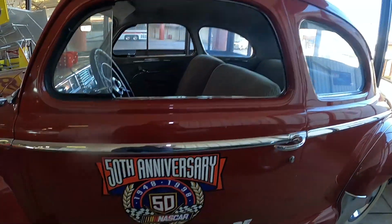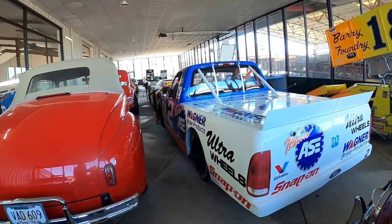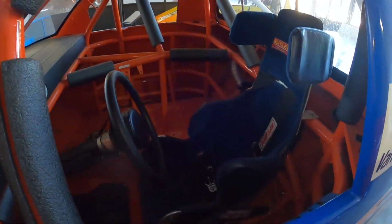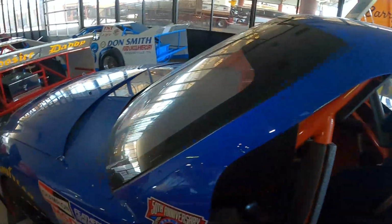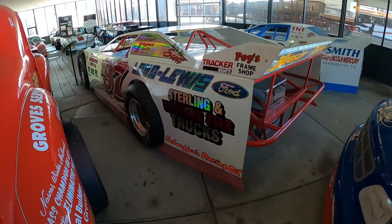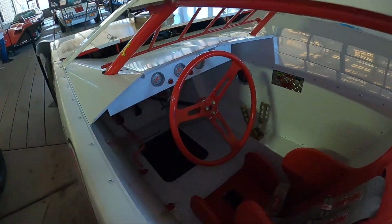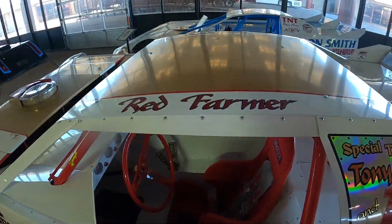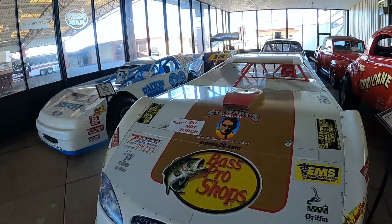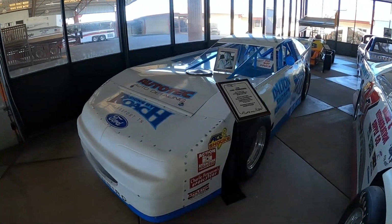You know, I guess I didn't realize NASCAR had been around that long, because it says here 1998 was 50-year anniversary. And that was a while back. Well, here's a little truck series. I never watched the truck series too much. Get a load of this. Red Farmer. Oh, look at the truck. It's a 2004 Ford Taurus, but it's got a Chevy motor in it. And then we got a 1990 Ford Thunderbird.